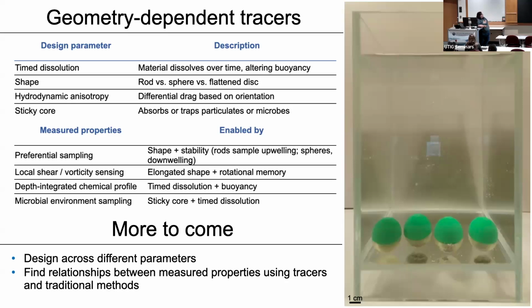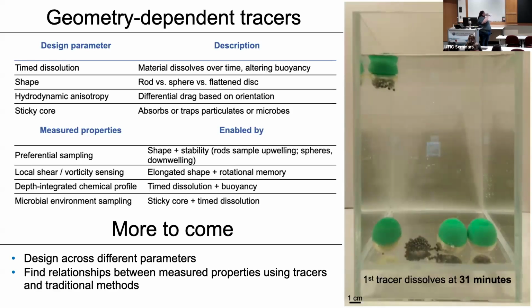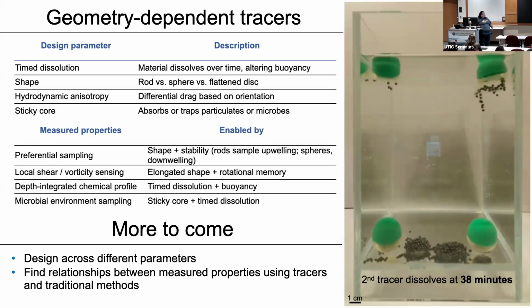So the current progress on this is that, yes, you can design tracers that dissolve at different rates. And this is the video. So there's lead at the bottom. And once this part dissolves, the lead is going to drop out and you're going to be able to recover your tracer.